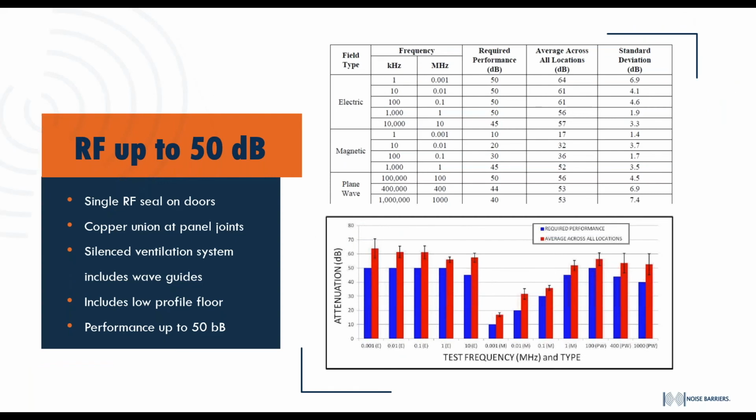Our RF doors are the same package, or door opening, that in this case was also tested for RF. And this was up to an RF 50 rated. This is our single RF seal construction. There are copper unions at each of the panel joints that surround that enclosure. We do have a silenced ventilation system in these, which included waveguides, which are also a disturbance for the RF signal.